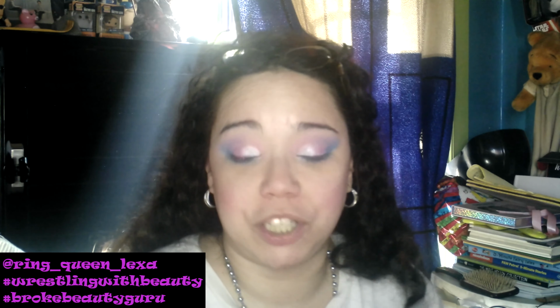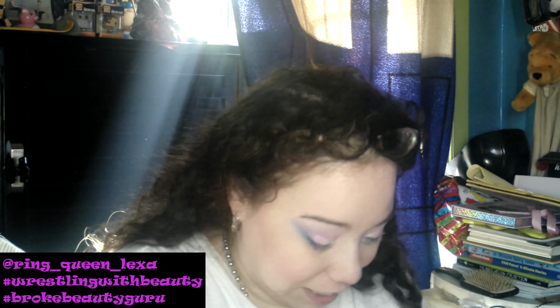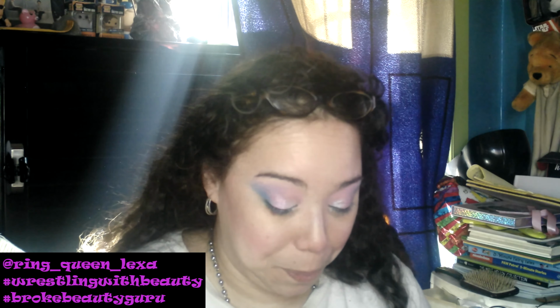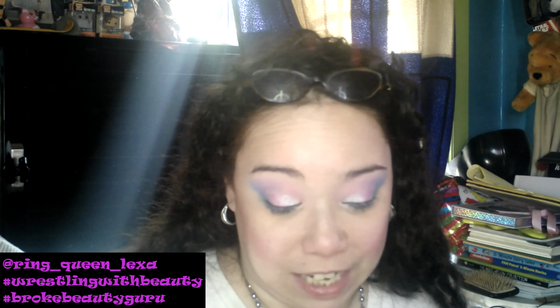I didn't want to use these brushes because they're so cute and I want to save them for, you know, pretty neato travel brushes that I could use for when I'm traveling on the road once wrestling really opens up again. I don't trust motherfuckers that claim they're vaccinated.